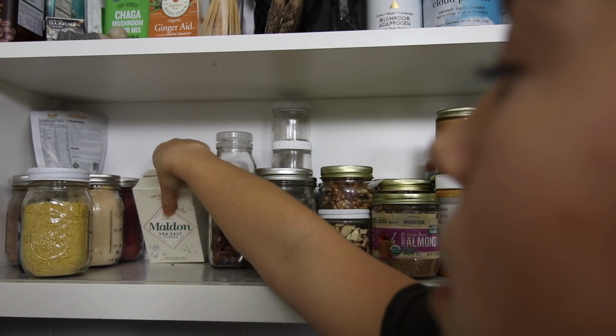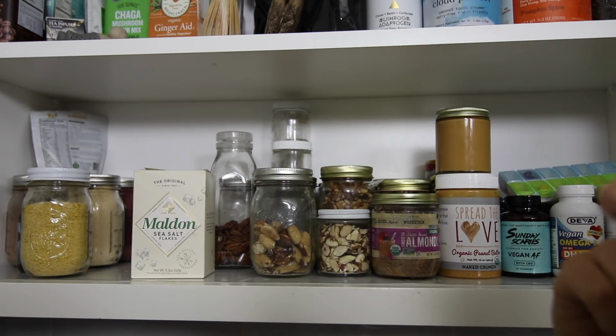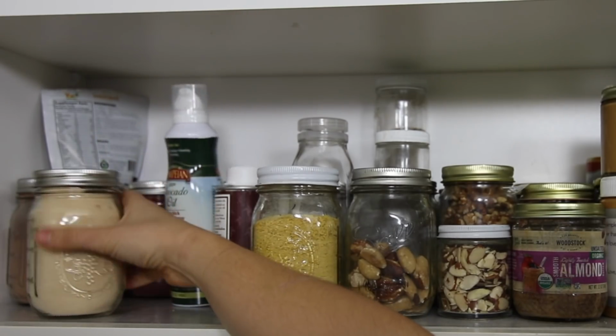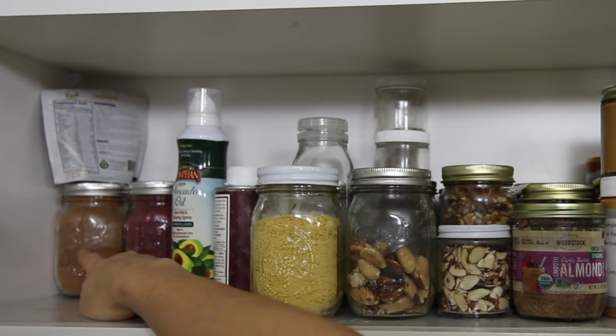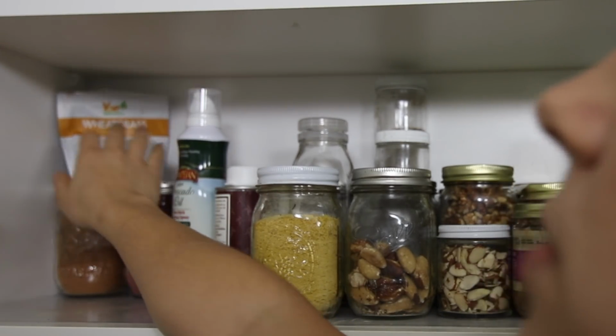And then I also have a box of these Maldon sea salt flakes. These are really expensive. I only use them for photography purposes for special occasions. Got some maca powder, which I do like. It's good for balancing your hormones and it can kind of taste like caramel. And then that's some beet powder back there. That's some carrot powder. This is a wheatgrass powder that sometimes I'll put in smoothies and stuff.